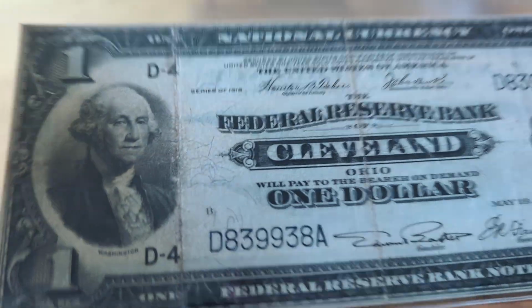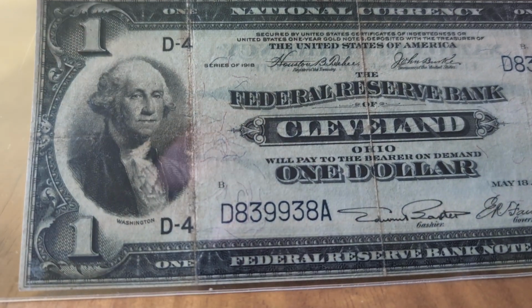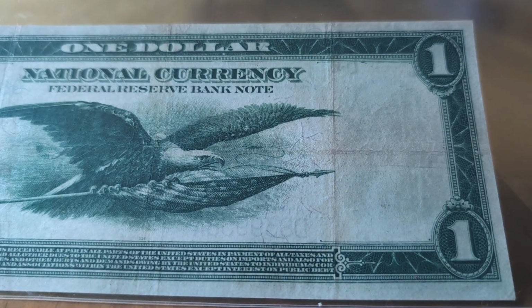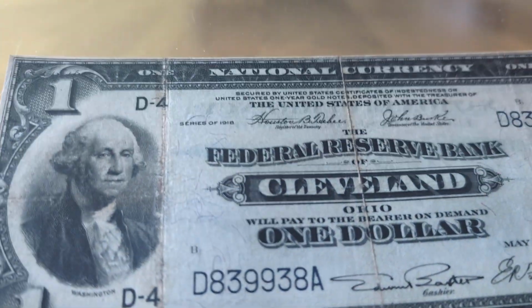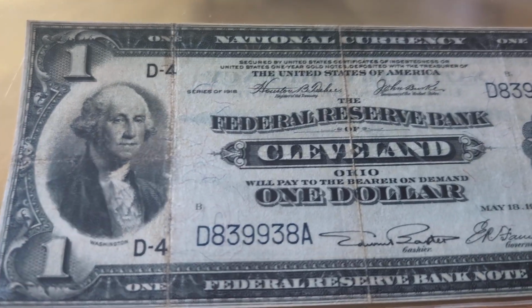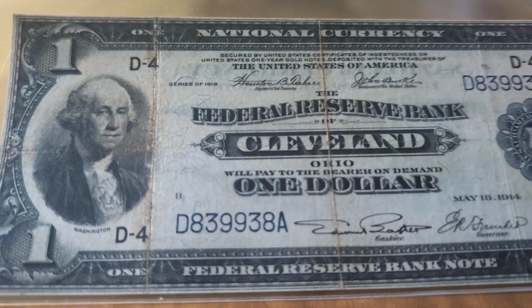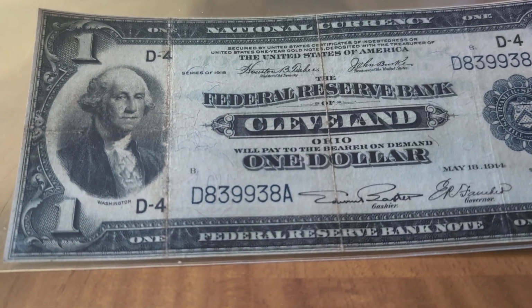And then this last one here is a Radar 839938 on the same series note. It's a 1 from 1918 series. This one's from Cleveland, while the other one was Philadelphia. Heavier center folds there. Will that take away from the grade? Yeah, but it still does have some eye appeal to it. I think this one's going to get a VF20. Don't be surprised if it gets a 25 or heck, maybe even a 30. The paper is really strong on this still. You just never know. I struggle with grading my large size notes because I've seen some ugly ones get higher grades than you assume. I would not call this the most beautiful of notes.